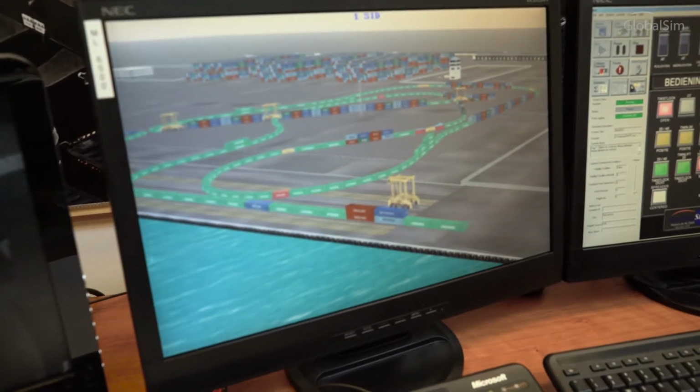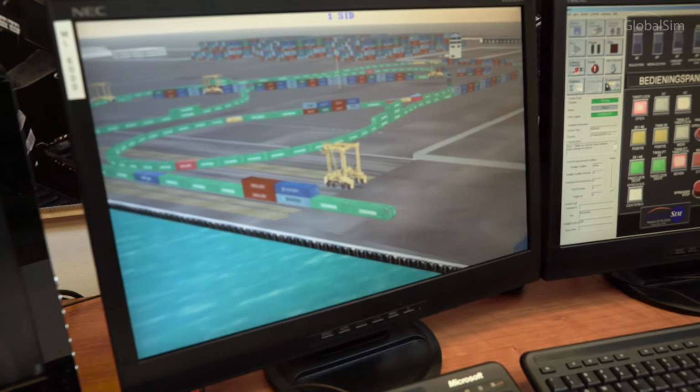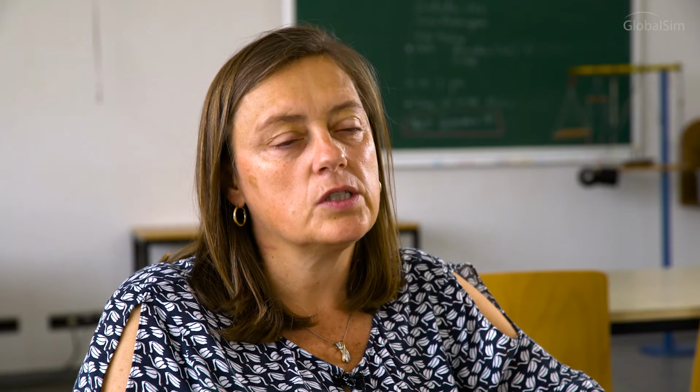The advantage of using the systems of the GlobalSim company is that there is a flexibility to write our own scenarios. So we can go into the programs and our experienced instructors write their own scenarios based on their experience. So it means that when students are coming over here, they really learn how it is in reality.